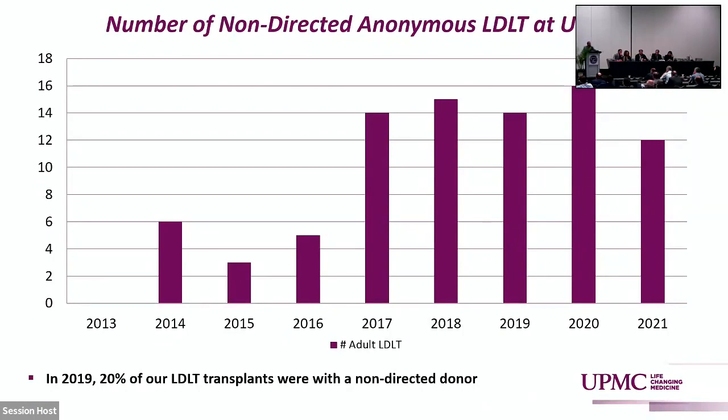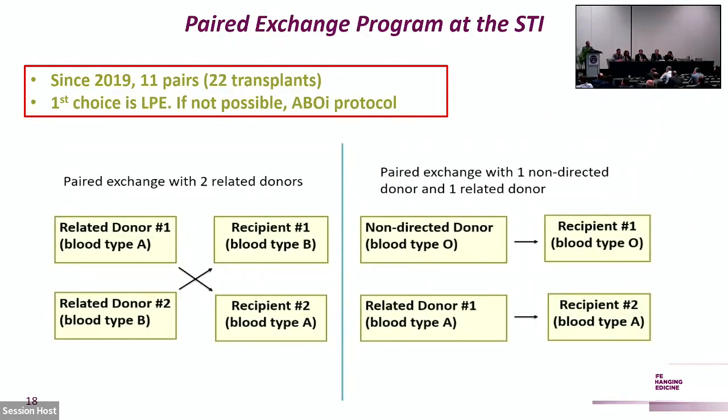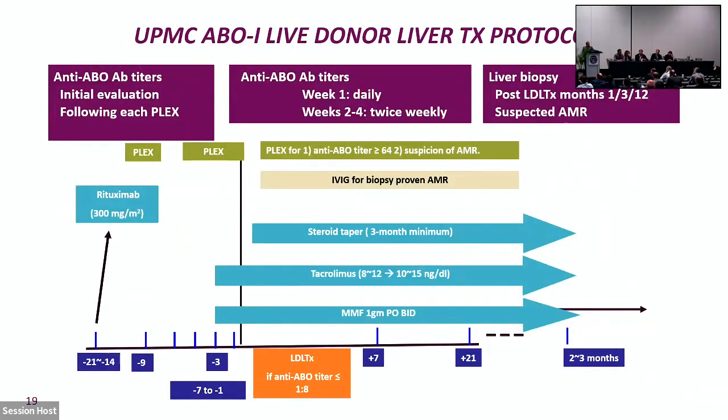We utilize non-directed or anonymous altruistic donors at our center. It makes up roughly about 10 to 15% of the donors that we're doing. And we utilize these donors as part of an exchange program. So if a donor combination is ABO incompatible, we will use the non-directed donor to do a paired exchange. And we've done 11 pairs of 22 transplants just in the last 3 years using this. And if we can't find a suitable paired exchange for them, using this protocol, it's much easier to do an ABO incompatible liver transplant than something like a kidney transplant, for example.